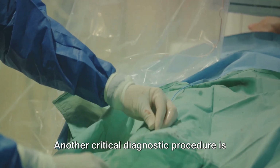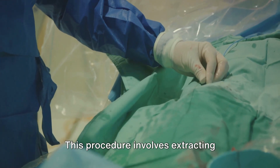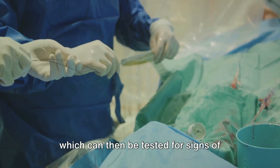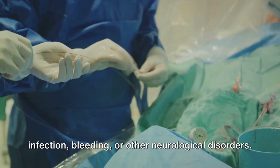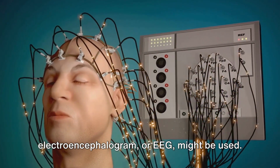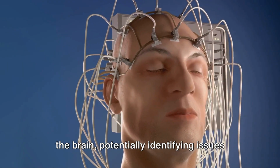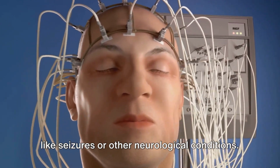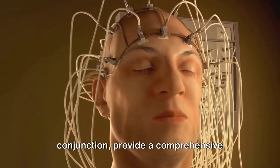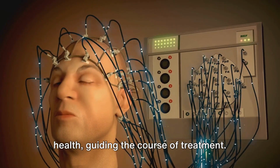Another critical diagnostic procedure is a lumbar puncture, also known as a spinal tap. This procedure involves extracting cerebrospinal fluid from the lower back, which can then be tested for signs of infection, bleeding, or other neurological disorders. Last but certainly not least, an electroencephalogram or EEG might be used. This test measures electrical activity in the brain, potentially identifying issues like seizures or other neurological conditions. These diagnostic tools, used in conjunction, provide a comprehensive overview of a patient's intracranial health, guiding the course of treatment.